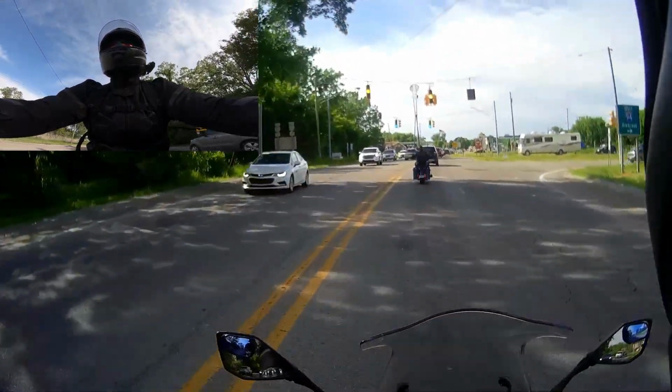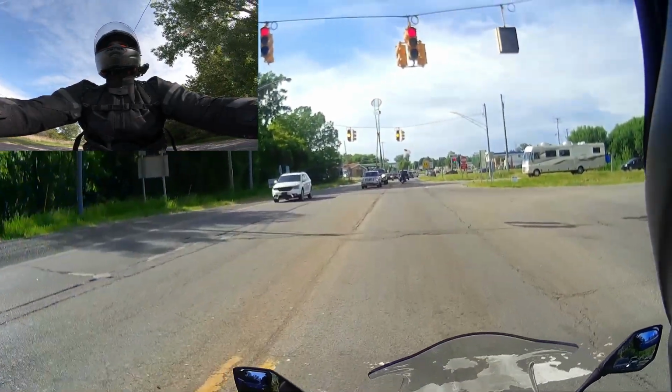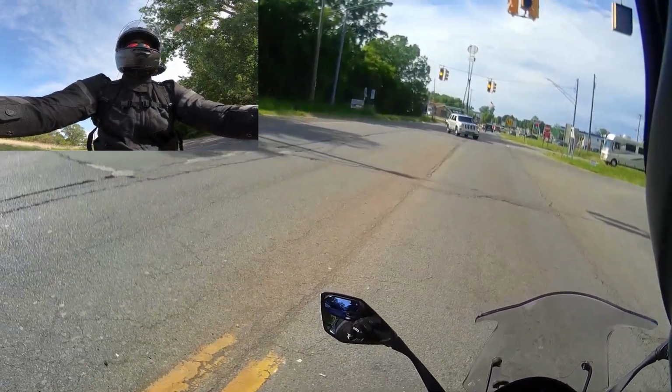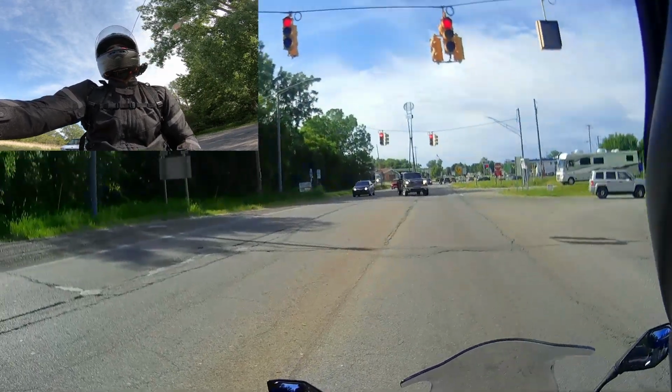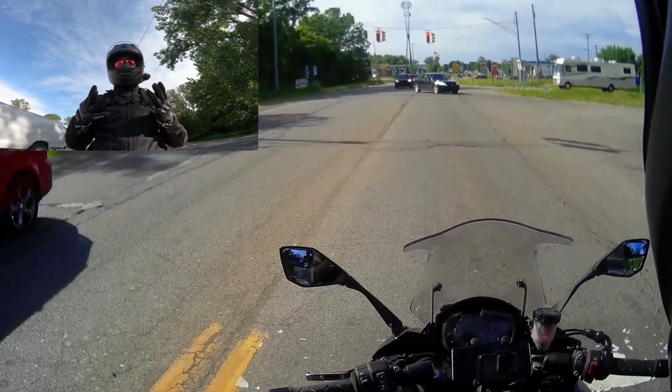This bike is, well, I'll go ahead and talk through this yellow light. This bike is very responsive, but it's also very preventative if you have a jerky throttle hand, due to the Kawasaki intelligent braking system and its traction control, but it's still a 1000cc bike.